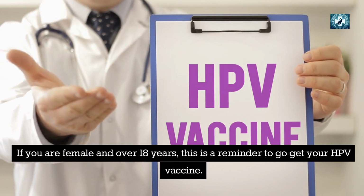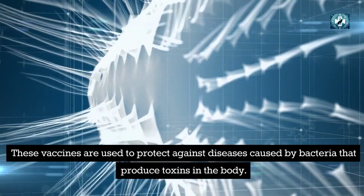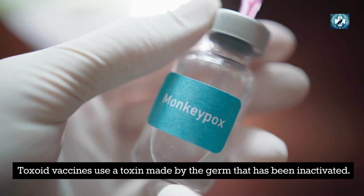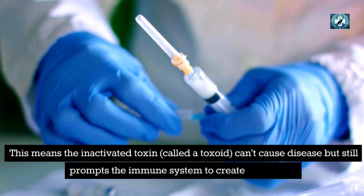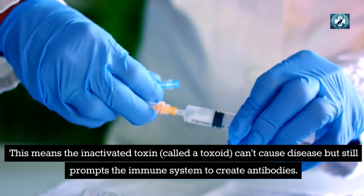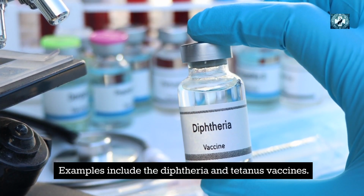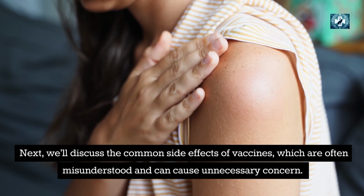Lastly, we have toxoid vaccines. These vaccines are used to protect against diseases caused by bacteria that produce toxins in the body. Toxoid vaccines use a toxin made by the germ that has been inactivated. This means the inactivated toxin, called a toxoid, can't cause disease but still prompts the immune system to create antibodies. Examples include the diphtheria and tetanus vaccines. Next, we'll discuss the common side effects of vaccines, which are often misunderstood and can cause unnecessary concern.